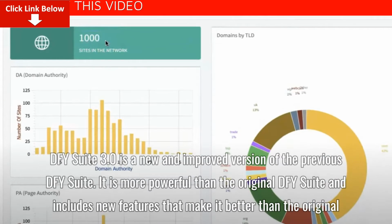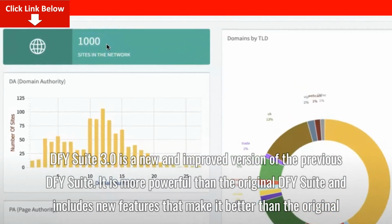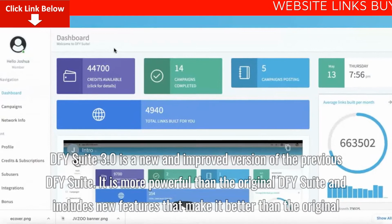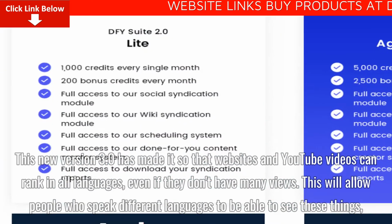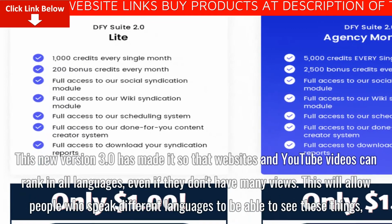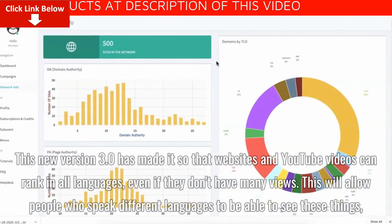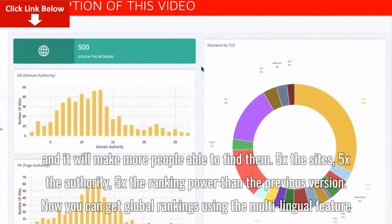DFY Suite 3.0 is a new and improved version of the previous DFY Suite. It is more powerful than the original and includes new features that make it better. This new version 3.0 has made it so that websites and YouTube videos can rank in all languages, even if they don't have many views. This will allow people who speak different languages to be able to see these things, and it will make more people able to find them.